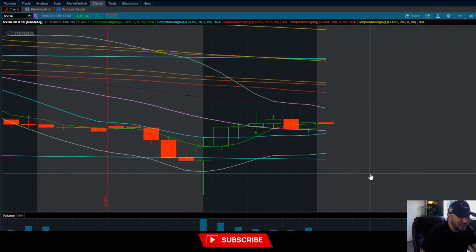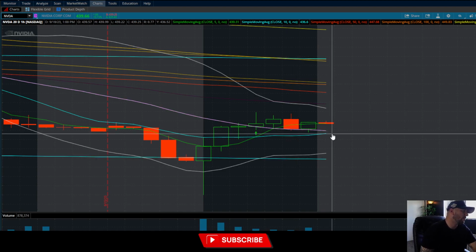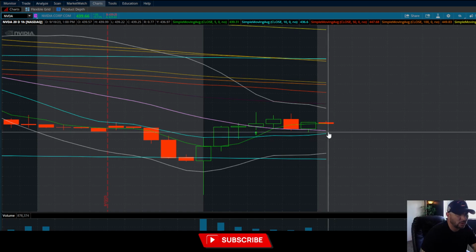Again, understand your ATR, how much this can move. For me, I'm looking for $1.50, $2 on Nvda. Same thing goes with Tesla. And in the smaller names, I'll be looking for anywhere between 60 cents to $1.